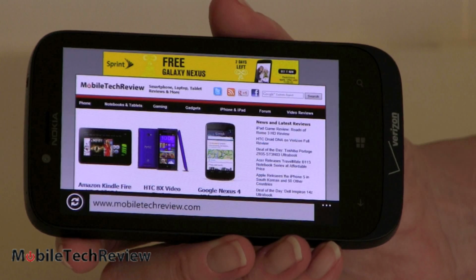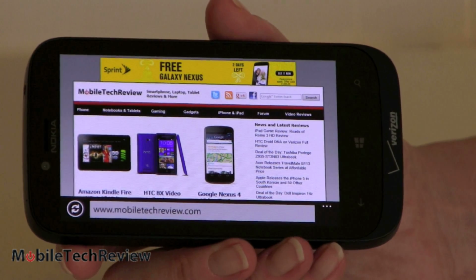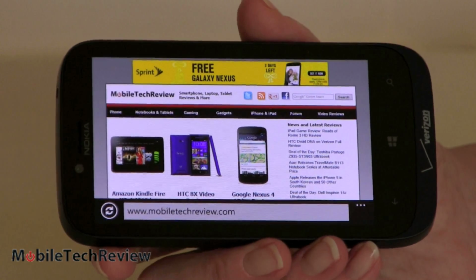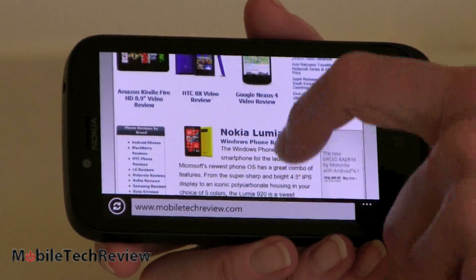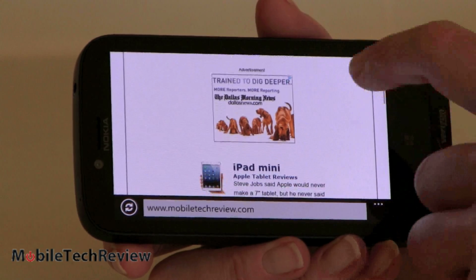And for the web browser, we get IE10 Mobile, obviously a mobile version of IE10 on the desktop. No Adobe Flash here. Adobe's out of the mobile Flash business pretty much, but we do get HTML5 video support, and as I've commented in our other Windows Phone reviews, much improved web browser with IE10. Good performance, good handling of layout.